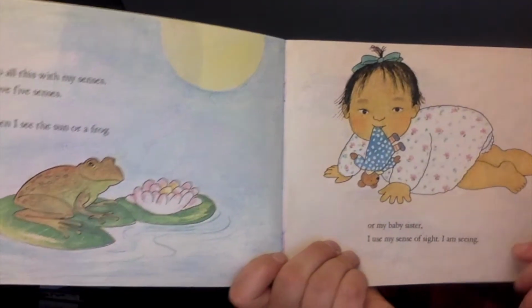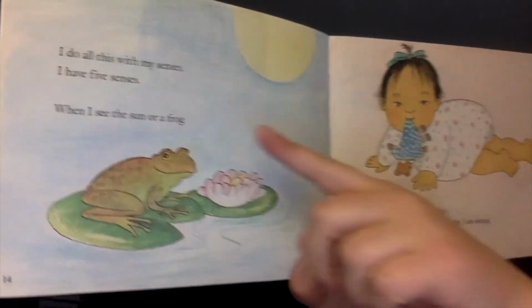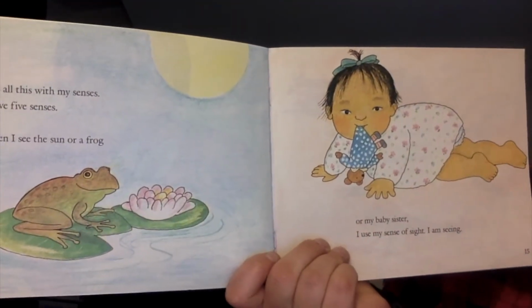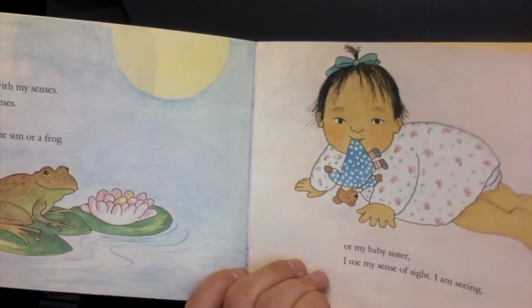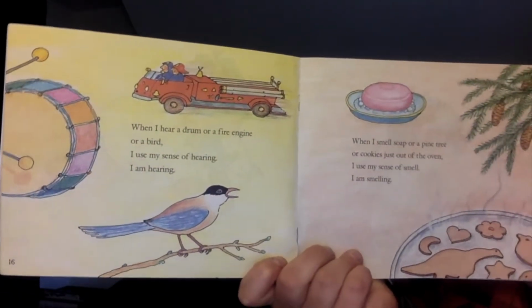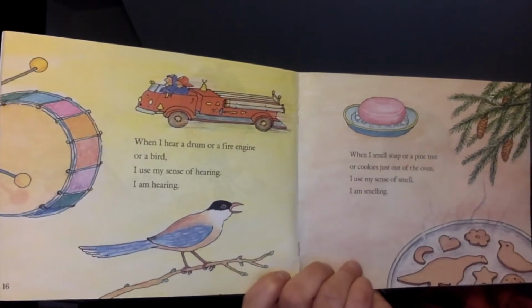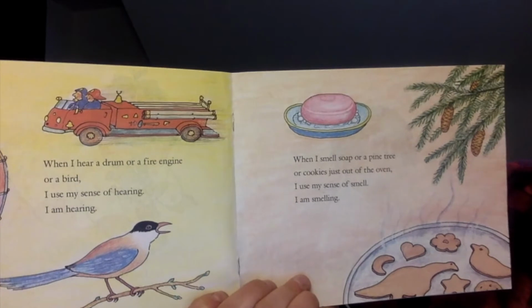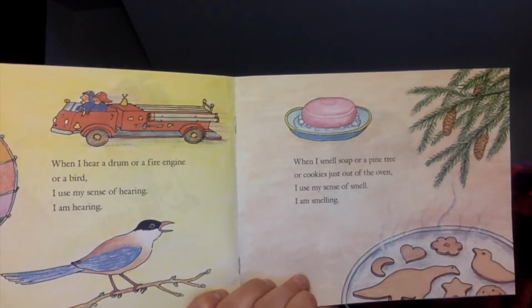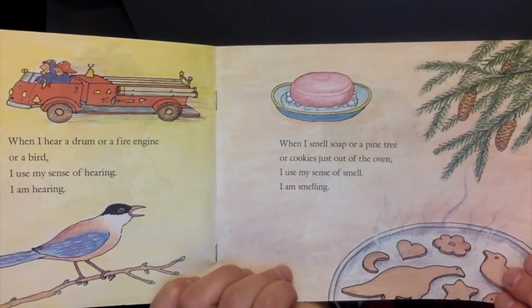I have 5 senses. When I see the sun or a frog or my baby sister, I use my sense of sight. I am seeing. When I hear a drum or a fire engine or a bird, I use my sense of hearing. I am hearing. When I smell soap or a pine tree or cookies just out of the oven, I use my sense of smell. I am smelling.